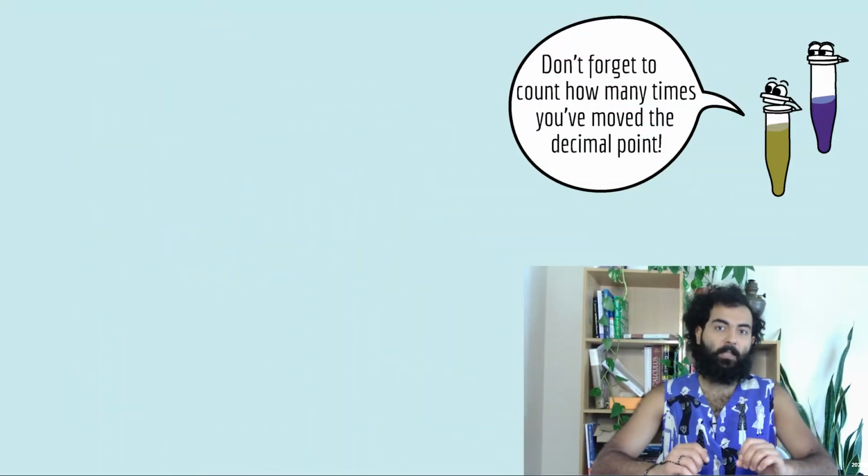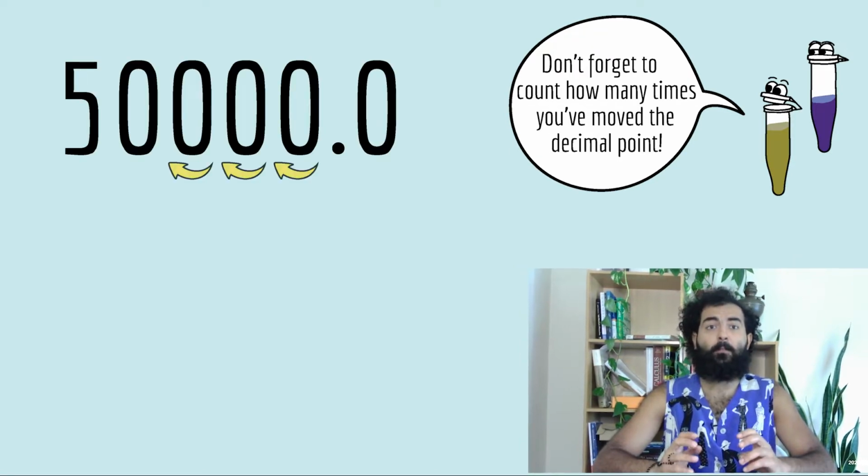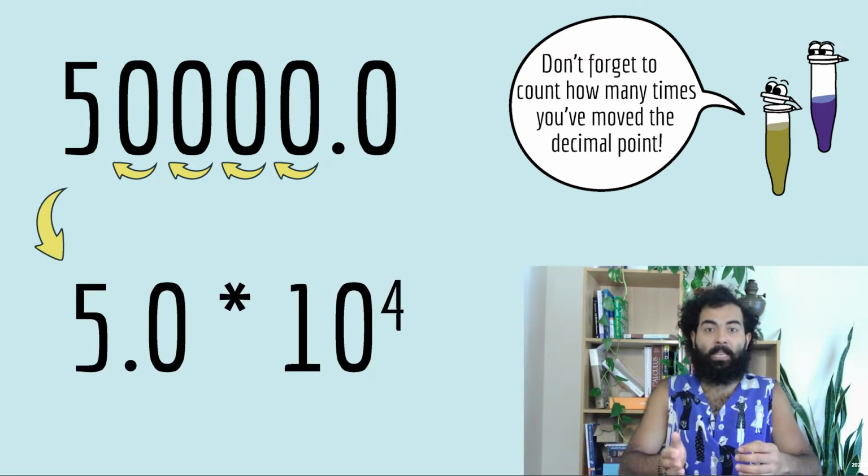The first thing you do is move the decimal point until there is one number left to the left side of the decimal point. Be sure to count every time that you move the decimal point. For example, to express 50,000 in scientific notation, we would need to move the decimal point 4 times. And then we can rewrite the number as 5 times 10 to the 4.